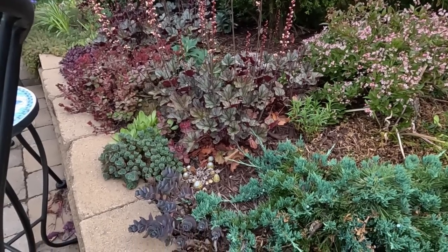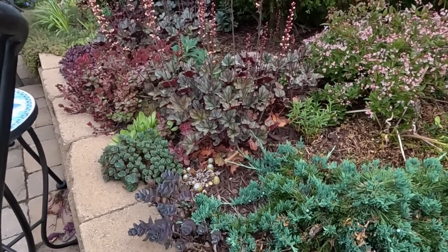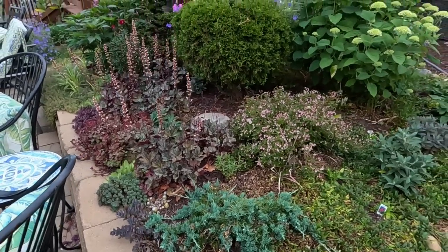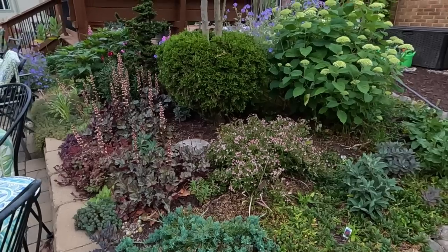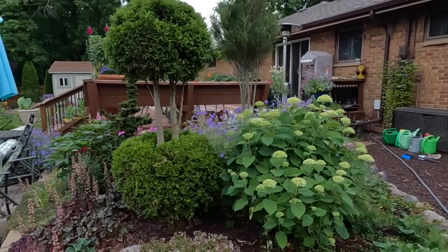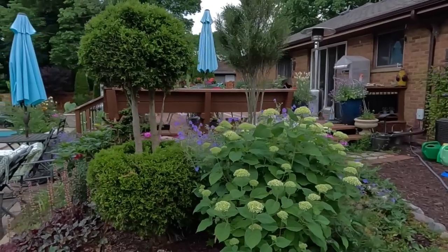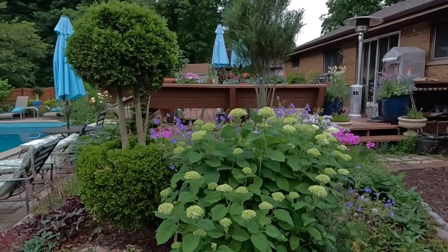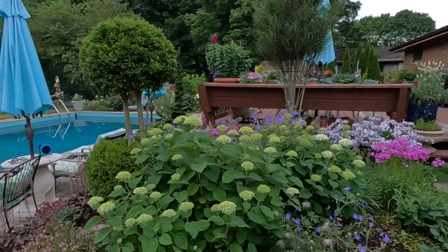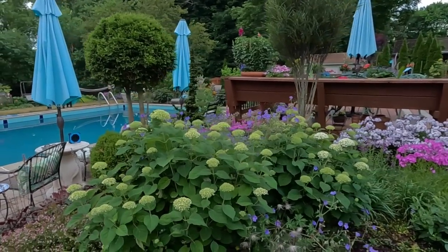Some of my favorites along here are from Monrovia, I think it's the Monrovia series that are called Sun Sparkler. So there's a Sun Sparkler series and they have wonderful colors and wonderful blooms and they're just gorgeous. So check those out. Give it a good Google on the Sun Sparkler series of sedum.